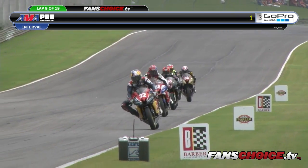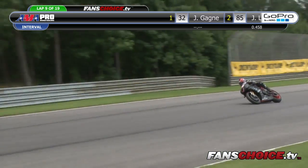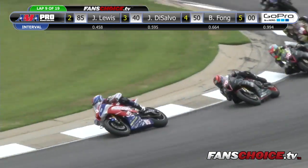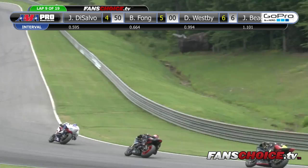All race long, he's hit all of his marks. He's riding brilliantly. The man from Princeton, Kentucky on the Mean Motorsports Yamaha wants a piece of it, though. Number 85, Jake Lewis, looks really aggressive to me right now, Scott.